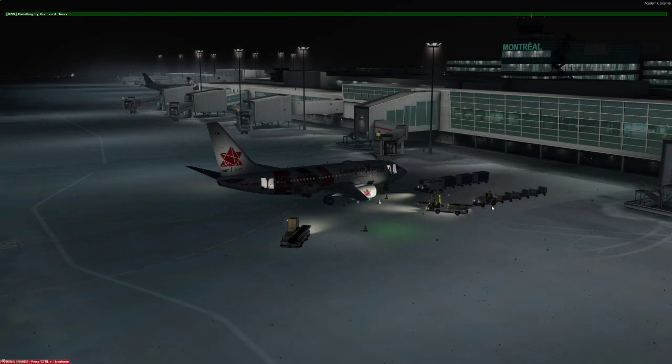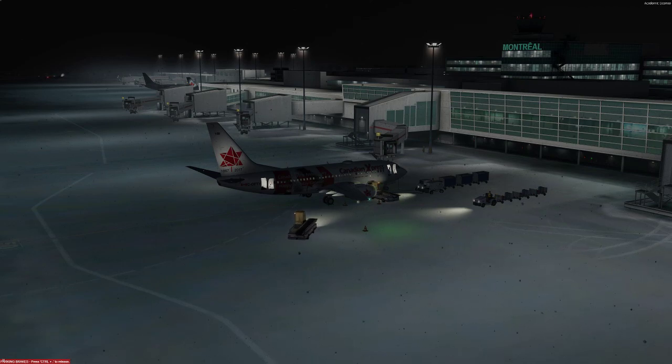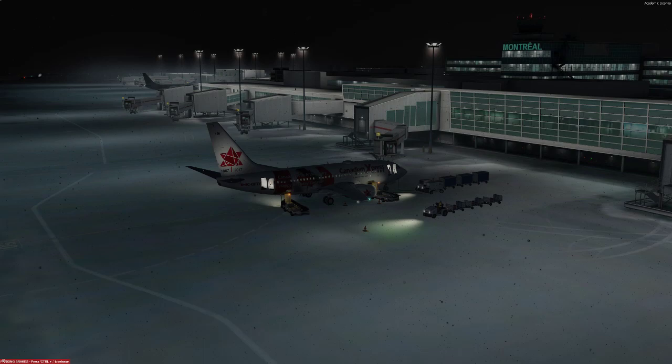We're going to go ahead and start loading the aircraft, first with catering, and then we'll load passengers and cargo afterwards. Calculated fuel for today's flight was 10,948 pounds. However, we've loaded 18,000 pounds just simply because it's Friday night ops. Our fuel reserve is 3.8, which gives us 45 minutes plus contingency.